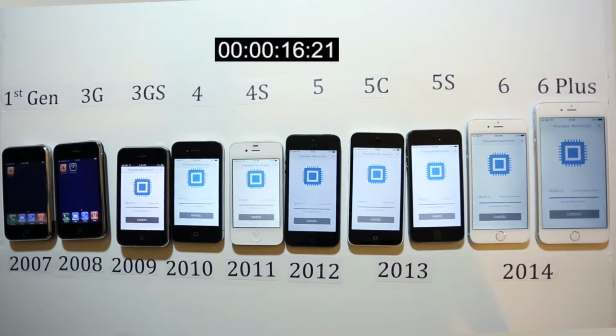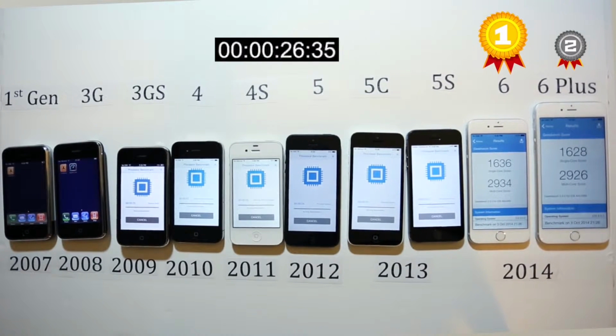If you wanna compare your device with these ones, I suggest you download this application. It is also available for Android users and it's a really cool way to see how fast your phone really is. The gold medal goes to the iPhone 6. It was the fastest phone to finish the test. In just a few seconds, the iPhone 6 Plus is next, followed by the iPhone 5s. Very surprisingly, there is very small difference between the iPhone 5s and the 6 and the 6 Plus. So in other words, the iPhone 5s is a very powerful phone.